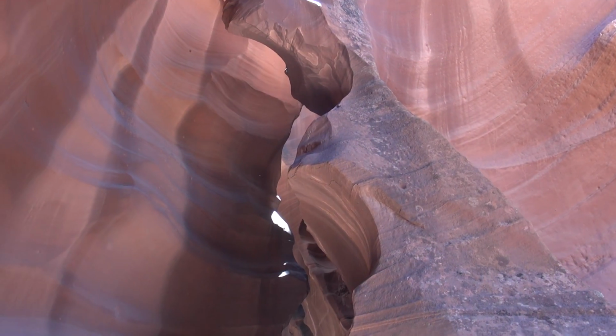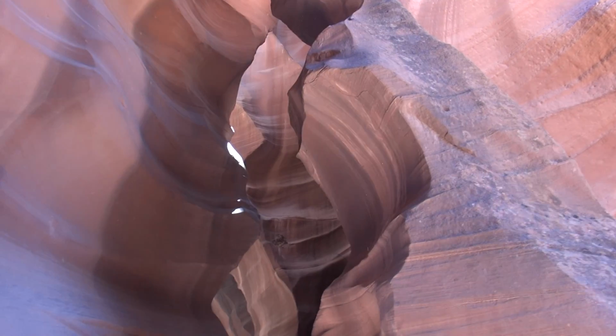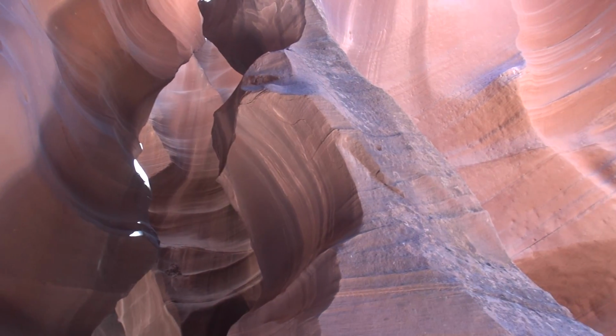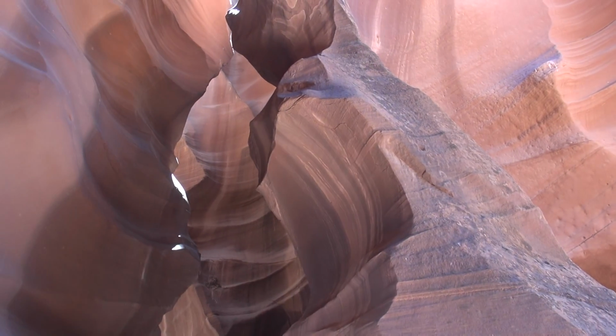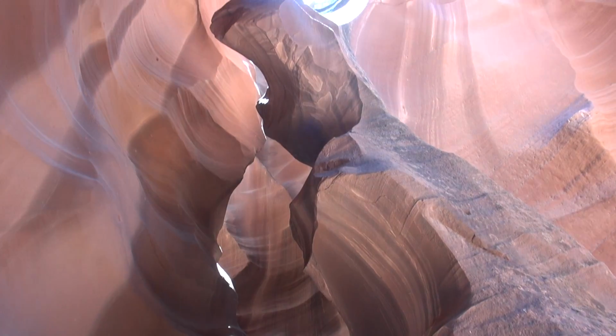And of course, if any of you guys do have a panorama setting on your cameras, don't forget to use that to catch the whole opening and the walls above you. Especially if you're taking a photo of yourself, that's going to be a nice photograph of you guys with the opening above.